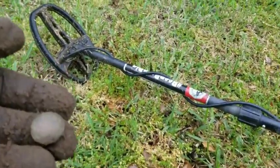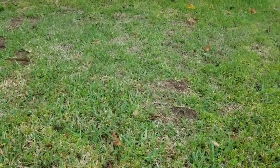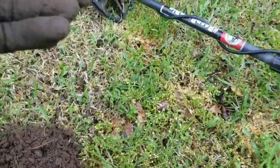All right, I'm across the street from where I started. This is my second wheat penny. The one I was at earlier, let me see if I can show you that. It's right over there. And I just dug my second wheat penny here. This one hit some high numbers. There may be something else in there. I got to really check it out and see, but not bad so far.